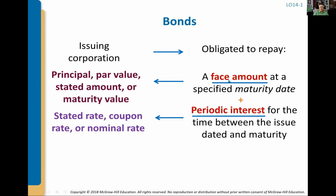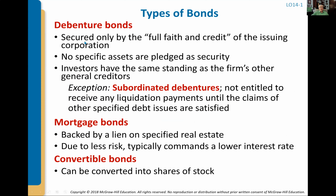How many kinds of bonds? This is just a few of them. There are many. Debenture bonds are secured by the full faith and credit of the whole corporation. There are no specific assets pledged as security. Investors have the same standing as other creditors. So, debenture bonds. Mortgage bonds, conversely, are backed by specific real estate. So if a company did not pay back a mortgage bond, then the bondholder would own that real estate. Here, if the company could not pay back the debenture bonds, they would have to go after the whole corporation. The corporation would have to declare bankruptcy, and then everybody would stand in line to get their money.